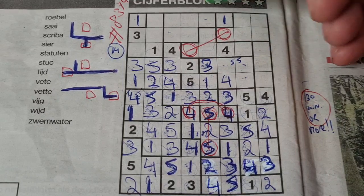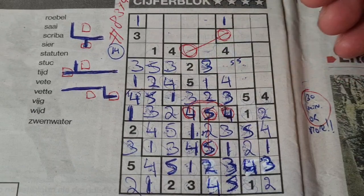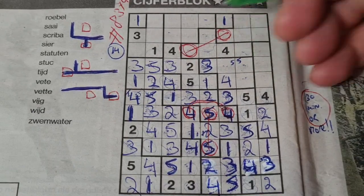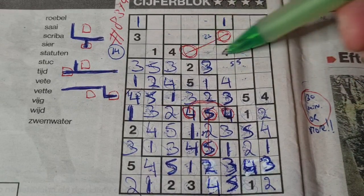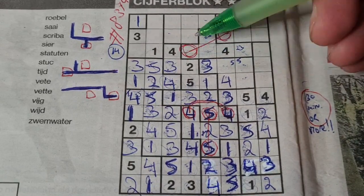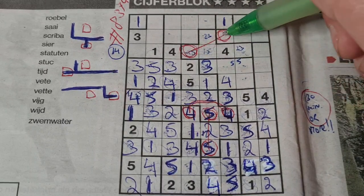Then, let me see. These 2 boxes can be 2. These 2 boxes can be 3. So the 2 and the 3 goes in those 2 boxes as a pair. So the other pair in this area are the numbers 1 and the 5. 1 and the 5 is connected with that box. So 1 and 5.